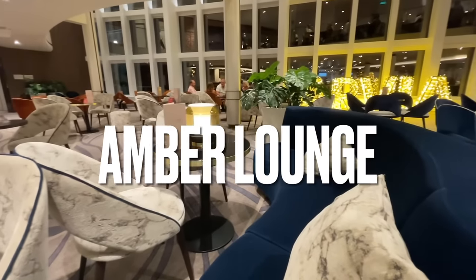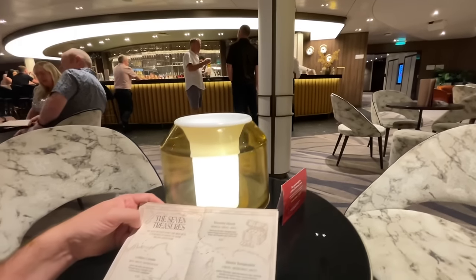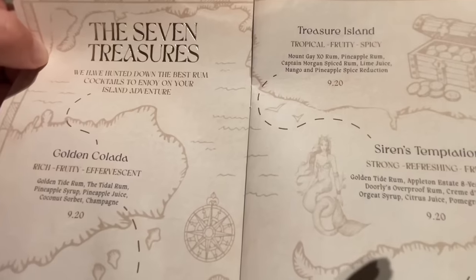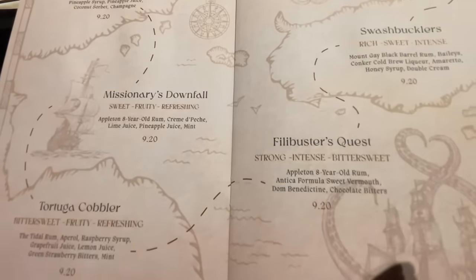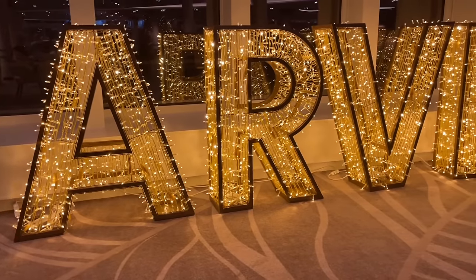Right, welcome to the Amber Lounge. Now then, they've got some very interesting sounding cocktails here. Rum based. Seven Treasures. That's a bit annoying, isn't it? Oh, no, sorry about that. What you reckon? Just in case you've forgotten where we are.